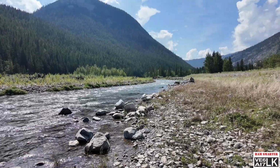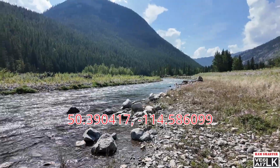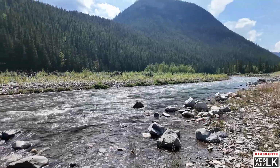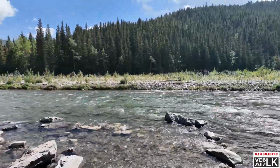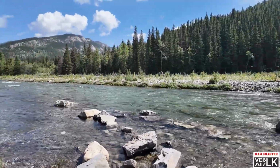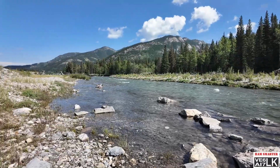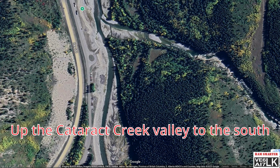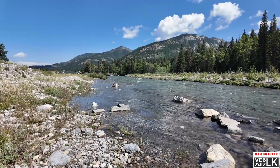So this is the beautiful Highwood River. I am west of Longview, Alberta. It's a nice, cold, clear flowing river that comes out of the mountains and provides a water source for a whole pile of towns downstream. This spot here is a popular equestrian trailhead. People go off up the river that way, and they go up that little valley to go riding and hiking and fishing and stuff. It's just super calm and peaceful here.